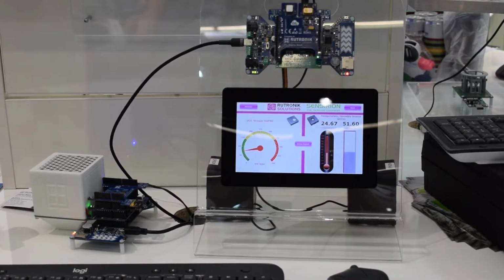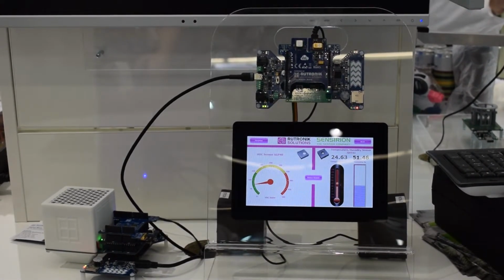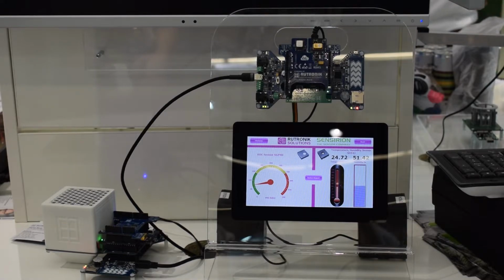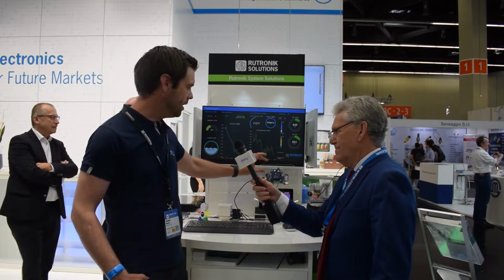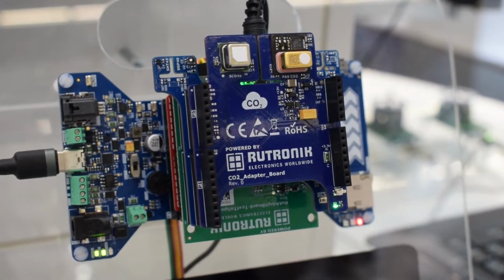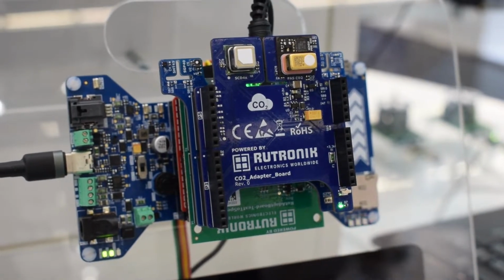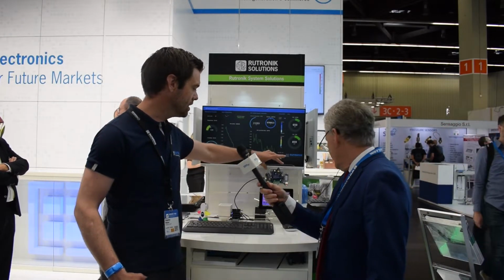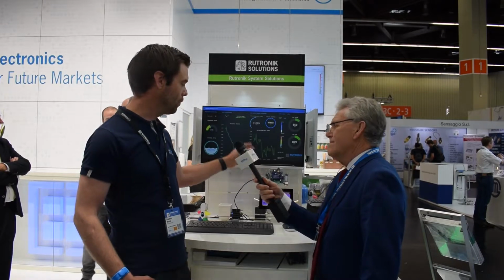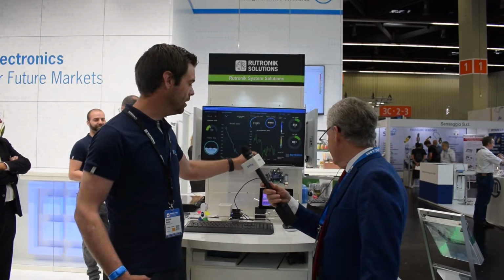Sure. What you can see here is our demonstration kit, which we created especially for the exhibition here. We combine our baseboard, the so-called RDK2, which means Rutronik Development Kit 2, because it's the second version, and then we stacked some of our adapter boards on this baseboard. We have a CO2 sensing board, then a sensor fusion board with a lot of environmental sensors like temperature, humidity, pressure. We have a motion sensor on this sensor fusion board, and then a text-to-speech board with an Epson IC where you can convert text to speech, and we combined all this together.